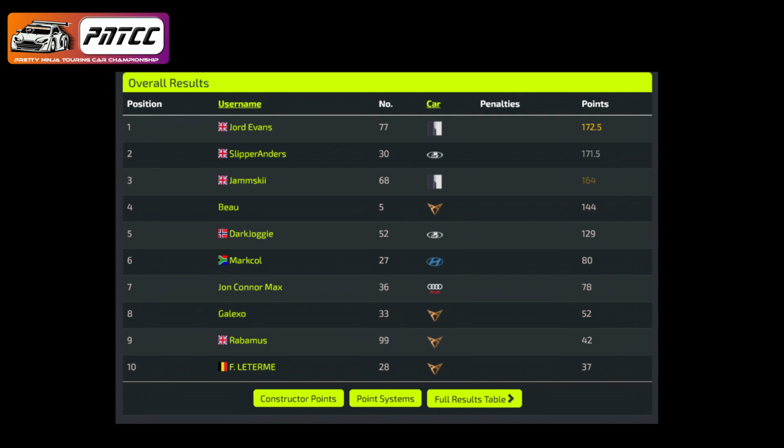So what does that mean for the top of the table? It means that Geordie Evans has moved up into P1 with 172.5 points. Anders falls down to P2 with 171.5. Jamski in 3rd with 164. Bo in 4th with 144 points for his perfect weekends. He has not lost a race yet. Yogi moves up into 5th position with 129 points.